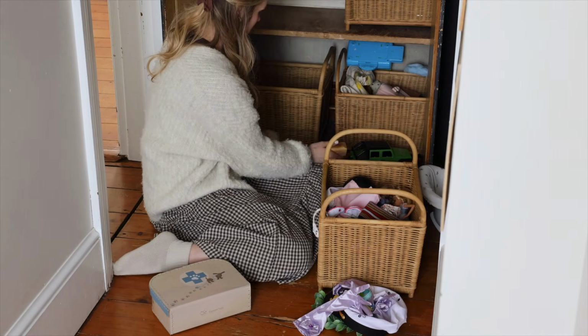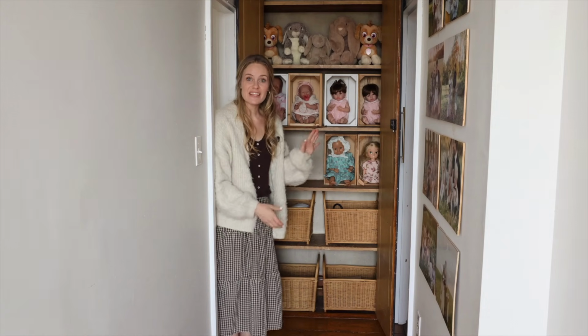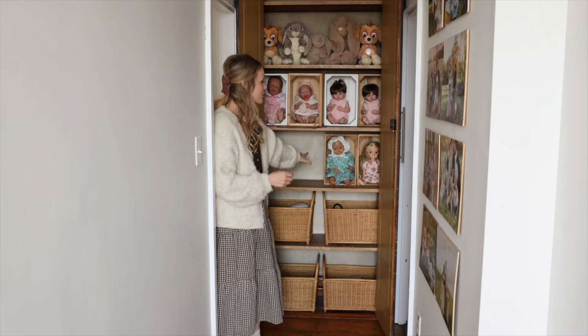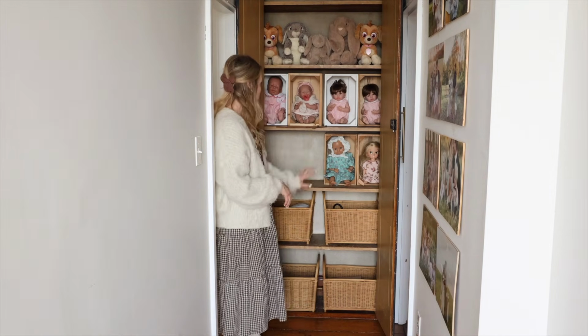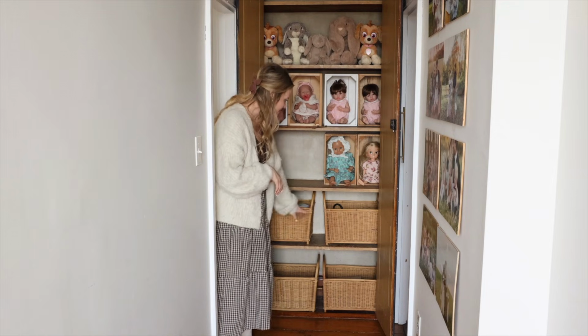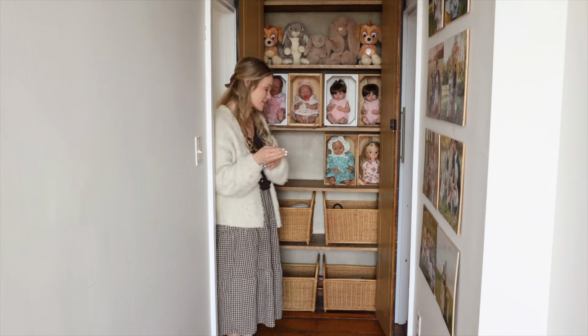That is feeling so much better in here. We have some stuffed animals on the top there, and then we are missing a couple dolls. I think they're out in the playhouse, but I love getting them all nicely dressed for the girls and ready to go. And then these baskets I just kind of organized by what's in them.